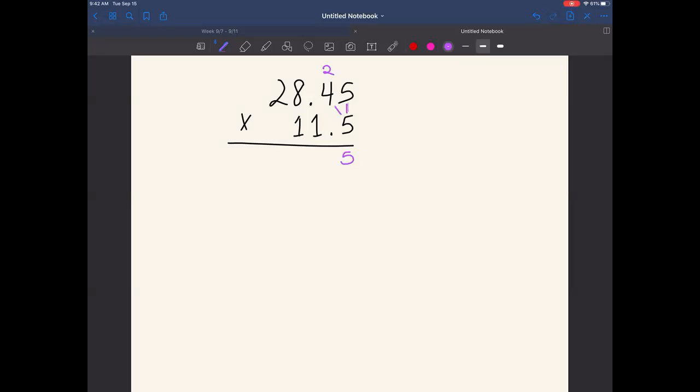5 times 4 is going to be what? Yes, Rick. 22. So it's going to be 20 plus that 2, which gives me that 22. Awesome job. I'm going to carry my 2 over again. 5 times 8 is 40 plus 2, so 42, but I'm going to have to carry that over. And then 5 times 2 is 10 plus 4, 14.